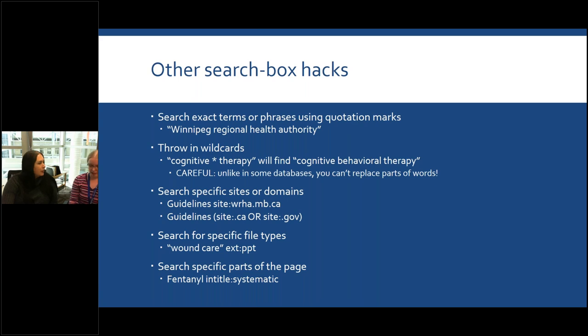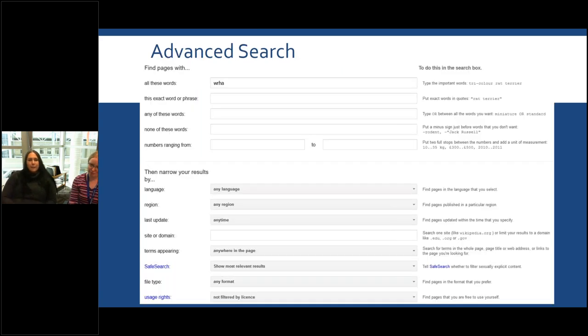It works. Yes. And if you can't happen to remember all that, you can use that advanced search feature to help you construct a search. So this is hidden from the main Google results page. It's hidden under the settings. So you can click through that to get to the advanced search. And this covers many of the topics that we've talked about already.